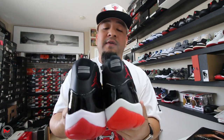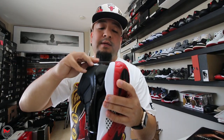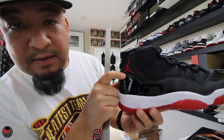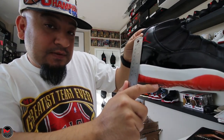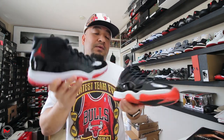As far as the patent height of the OG versus the 2019, it is similar. So if we measure the back of the OG, we get about an inch in length. On the 2019, you're gonna get something similar there as well, about an inch. Now if I measure from the second point on the retro to pretty much the bottom of the split, it's gonna be just shy of 2 inches. Whereas on the OG, we're gonna get a good 2 inches. So you guys question the patent leather cut of the 2019, and we've been getting this for the past few models of the 11, and it's pretty much just a throwback to the OG. So that's what you get with the patent heights.